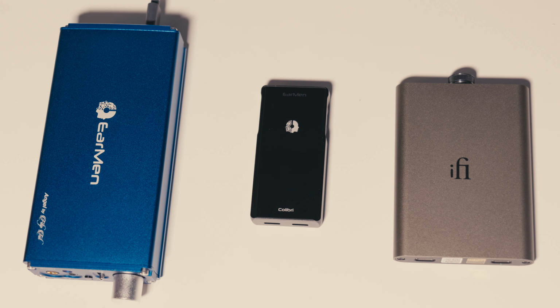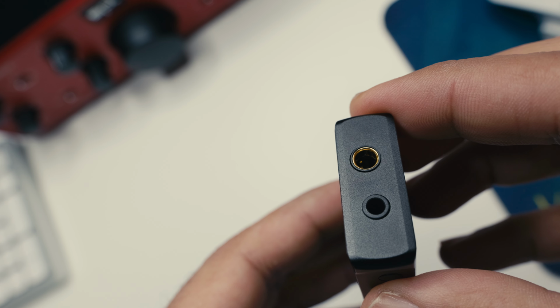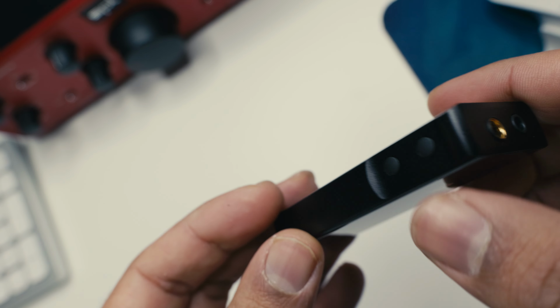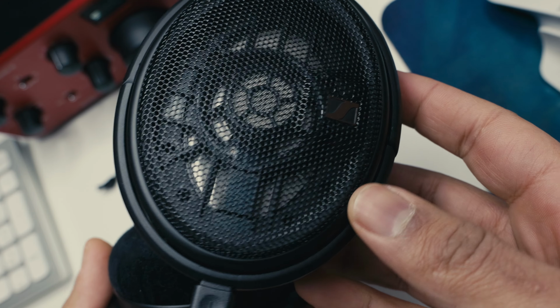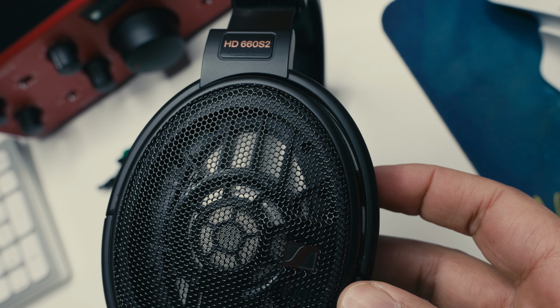Comparing Angel with Colibri, Angel's presentation was slightly faster with a stronger attack. Of course it comes with more power and more dynamics, and it has more authority, especially when it comes to driving more complex headphones, like for example the HD660S2 from Sennheiser, which I remember has a high impedance of 300 ohm. No problem at all driving it with the Colibri, but moving to the Angel, I noticed that the sound was richer, with more control on bass, where Colibri was a little bit more round and shallow.